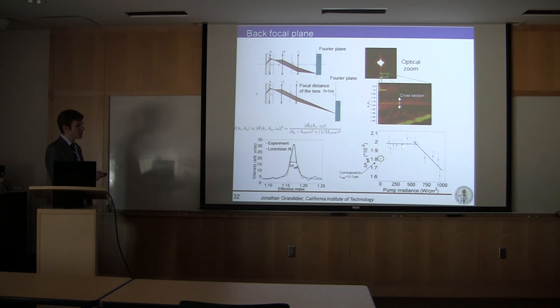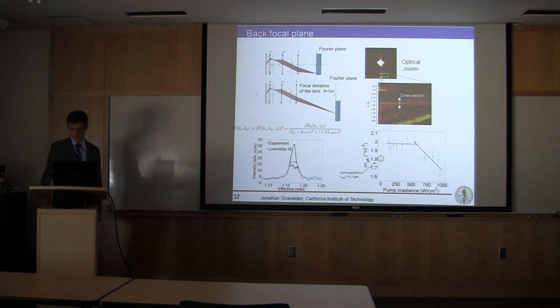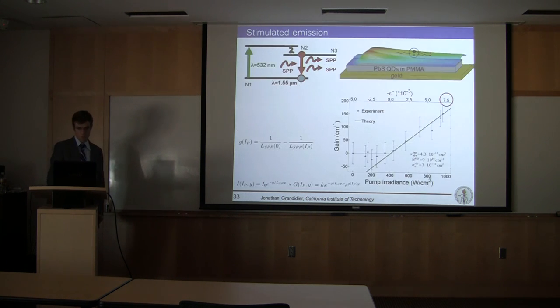And when we increase the pump irradiance, at approximately the same threshold, we could get a decrease in the full width at half maximum of the Lorentzian, which verified that we really had some preferential emission at the middle wavelength, which was the excitation wavelength. So we could verify that way that we had some propagation length increase due to stimulated emission of quantum dots.